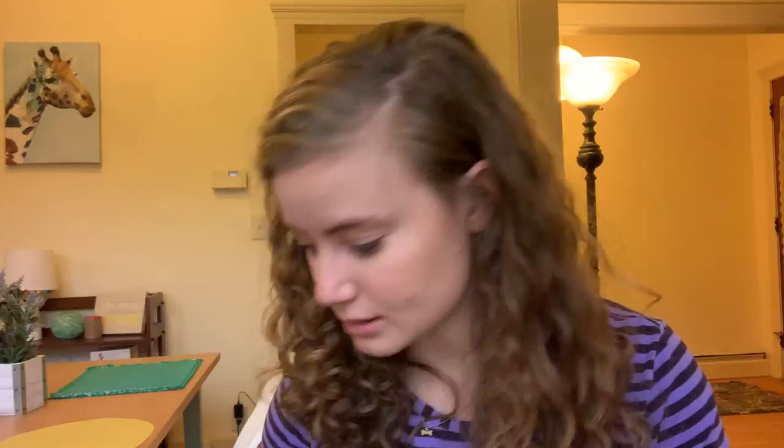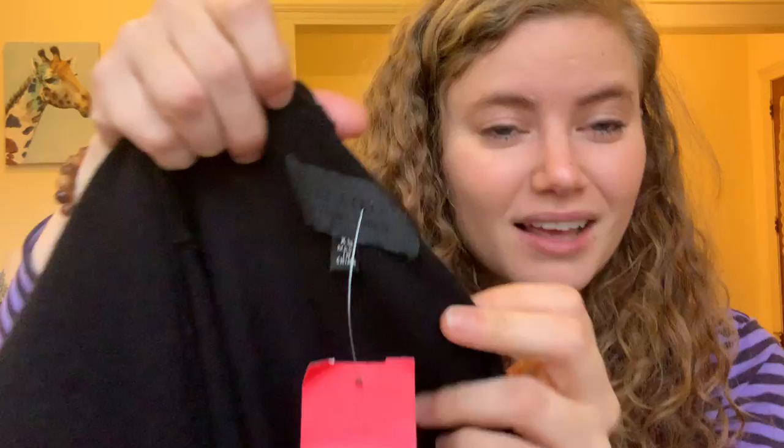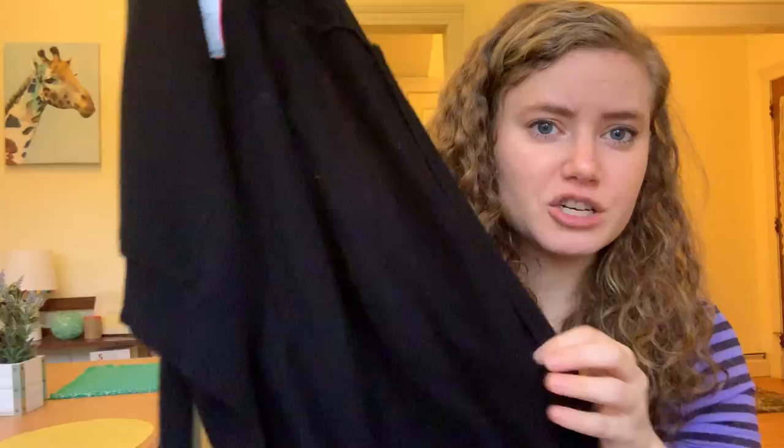All right, next we have a brand I've never sold before. This is a Nili Lotan piece. It is a cashmere hoodie, like a jacket, 100% cashmere. And I love a cashmere piece. Cashmere sells very well for me. And this is a very nice brand.